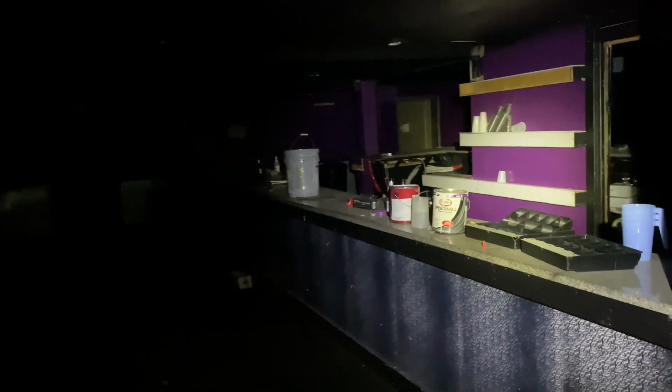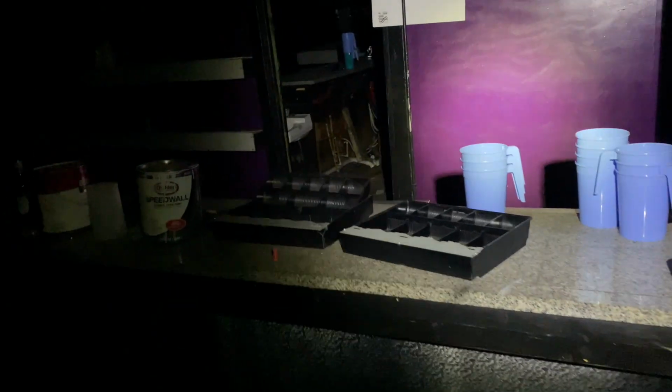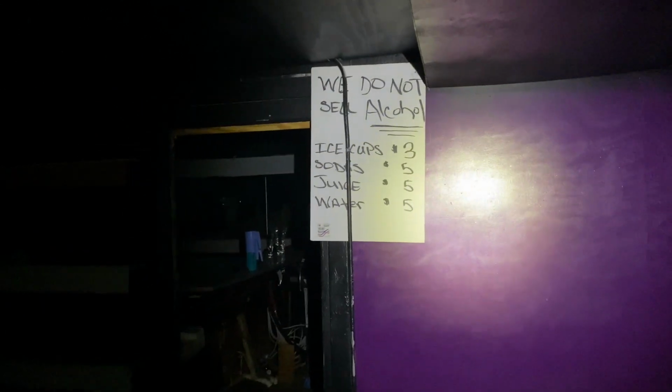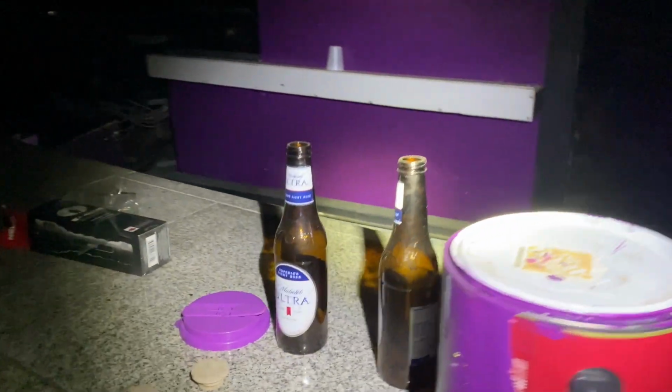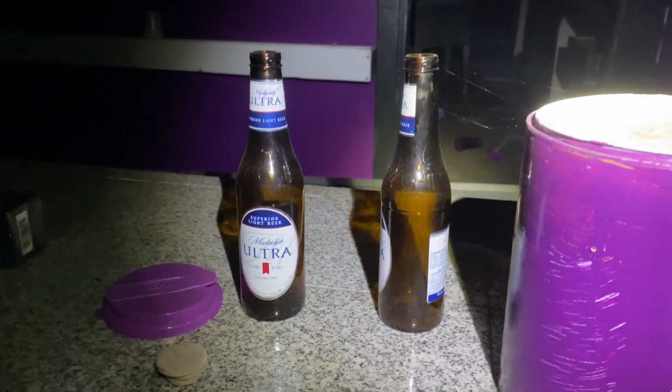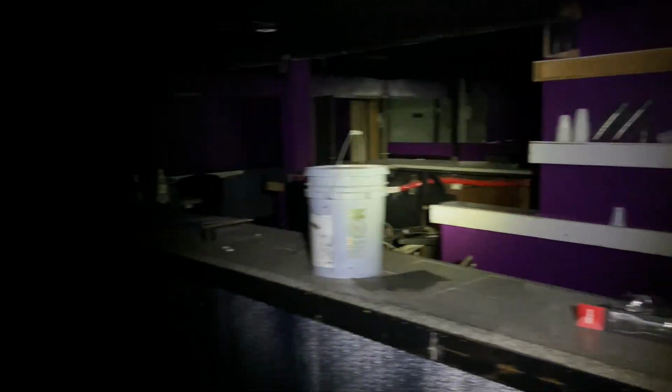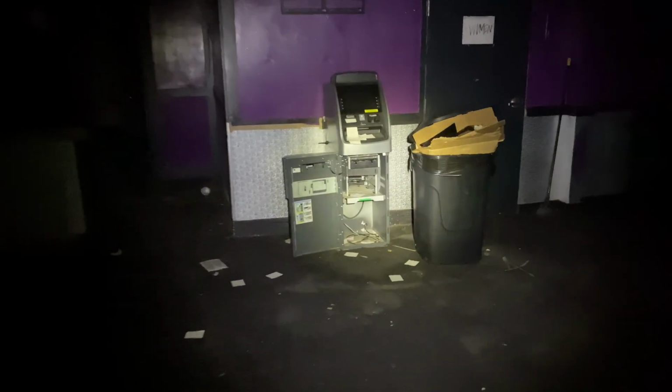All right, guys, and this would have been the front of the club as you walked in. As you can see, they have all the cash register drawers just sitting up front. Now, what's kind of ironic is it says, we do not sell alcohol. And look what is sitting right up front. Now, that could have been another reason as to why this place closed down. So it looks like we've got an old ATM that somebody's already gotten into.